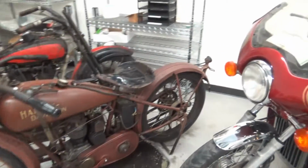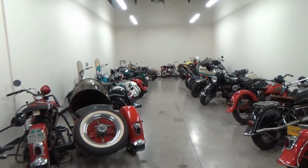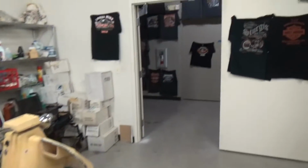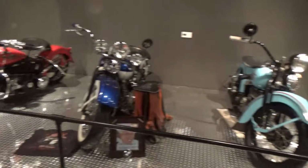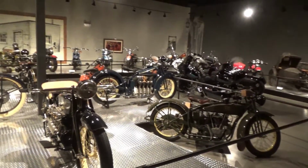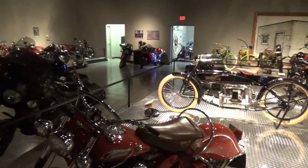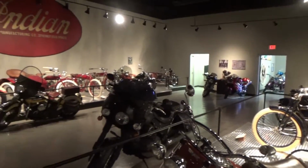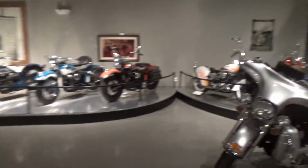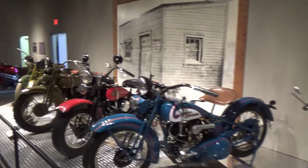Well, this has been really interesting. I've been to a lot of motorcycle museums. They're all different, and this one, about 90% is Harleys and Indians. So if you're a motorcycle fan, you're in South Texas, why not stop by here and take a good look at these Harleys and Indians and a few other miscellaneous bikes. And the guy out front told me that all of these motorcycles are in good running condition. Maybe he didn't say all, but he did say that they are in good running condition.